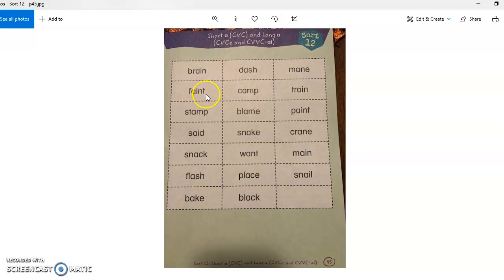Brain, faint, stamp, said, snack, flash, bake, dash, camp, blame, snake, want, place, black, main, train, paint, crane, main, and snail.